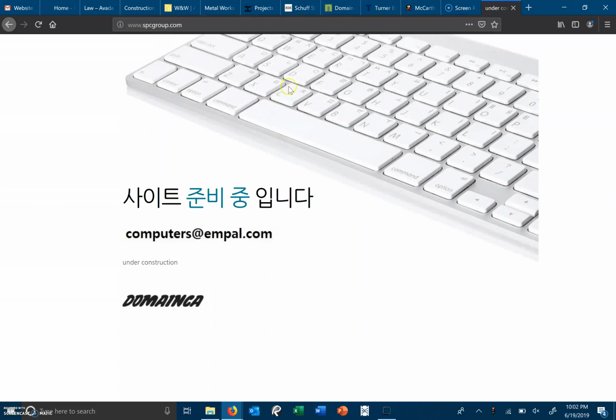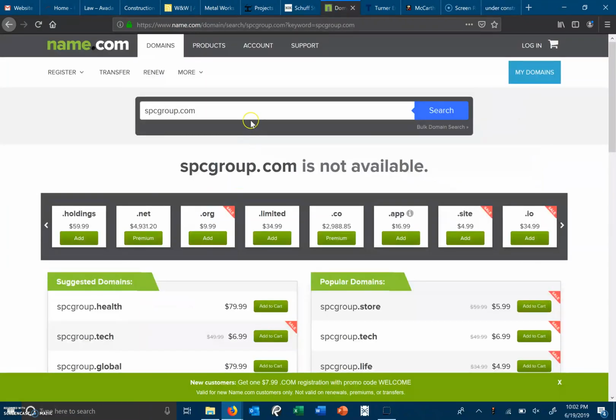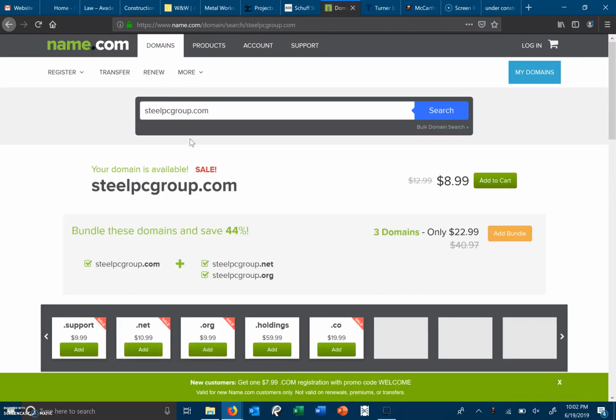So the first thing I had to do was kind of re-rack my brain and make a decision on that, and over some much greater thought and consideration, I just used name.com to try and identify what is a valid domain name that I could come up with, one that is for use and for sale. You can see spcgroup.com is not, but I have personally identified steelpcgroup.com. When I do a search on this, it says that it's available and it's for sale. Apparently, I can purchase this domain name for $8.99. They're pretty cheap. But anyways, this is an effective alternative that I've come up with that I'm going to be utilizing.